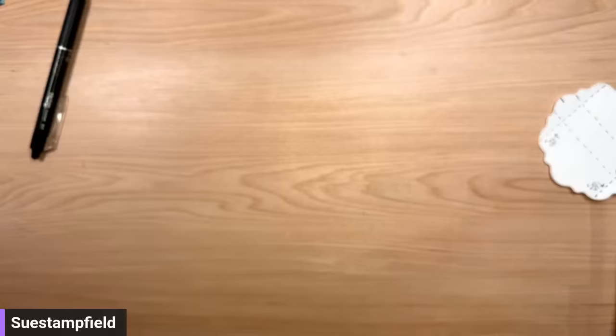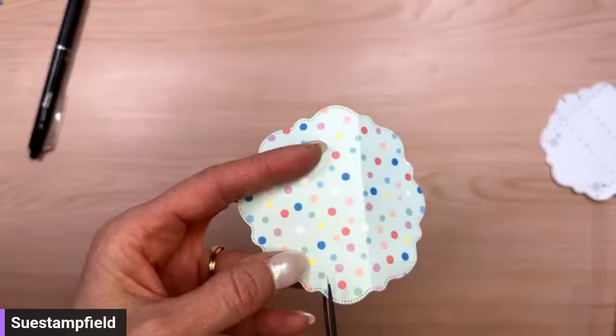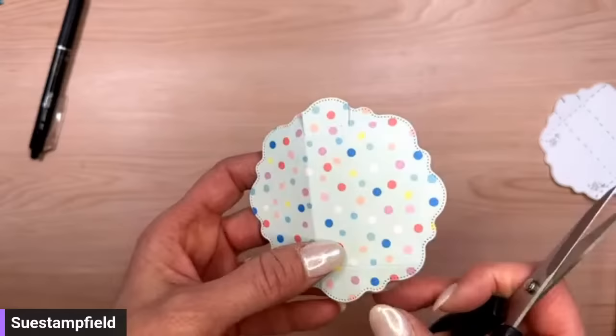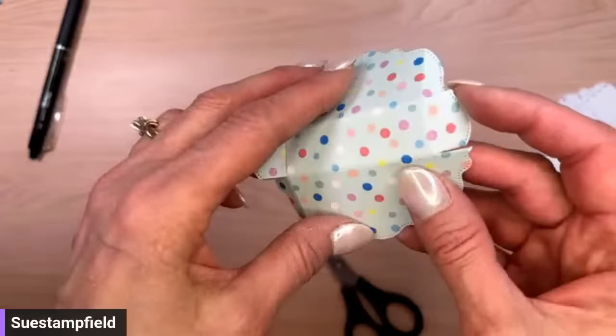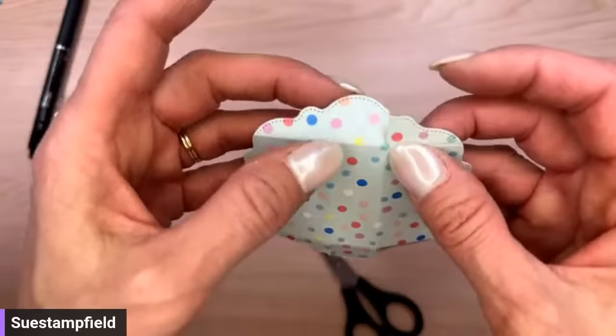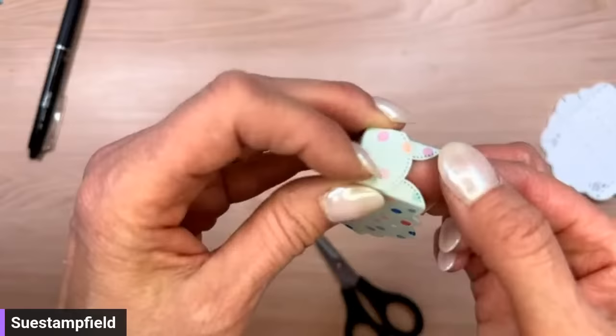It's trying to fall over. And then we're going to take our paper snips and cut up on this score line and stop when we get to the intersecting score line, kind of like we did on the box. All right, so I've got this little flap here and I'm going to rotate it around and do the same here, and here. All right. Are you guys with me? Have I totally lost you? How are we doing, friends? All right, so I've got a flap and then these two pieces. To finish it off, I'm going to fold these rougher edges under, and the tab is going to go on top.